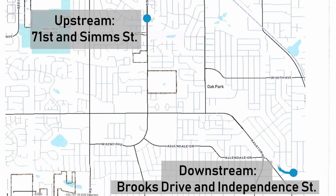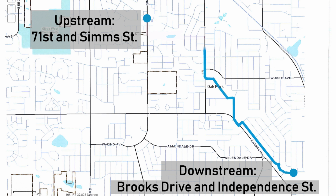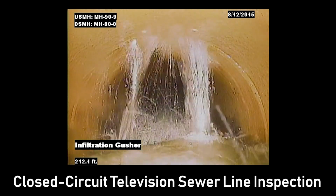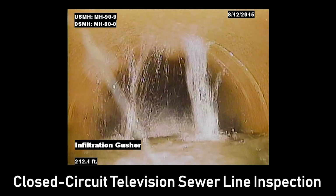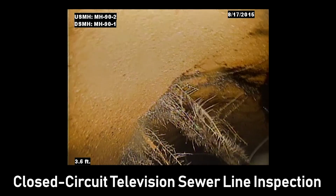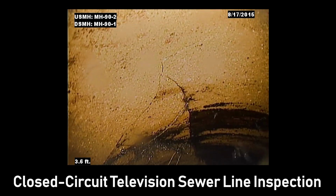It includes about 11,400 feet of older 21-inch clay pipe, and it carries a huge load. The Ralston trunk carries on average about 57% of all of the sanitary sewer that's generated in the city of Arvada. But in 2015, closed-circuit television inspection showed some problems. That section of 21-inch clay pipe was showing some areas of decay and deterioration.